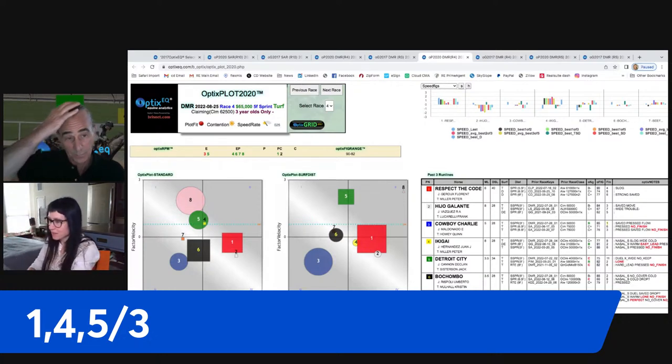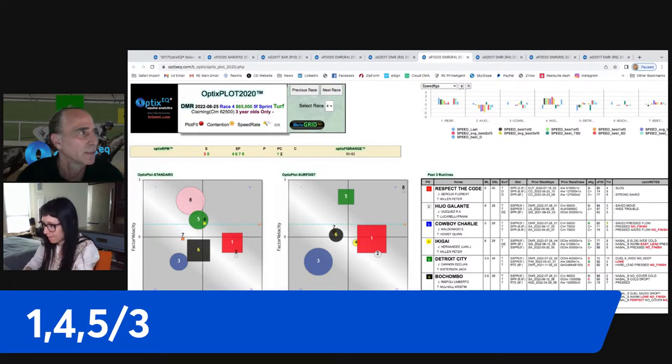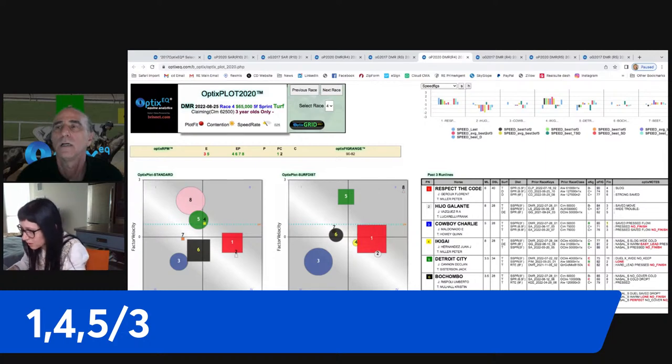A horse will be fine at this level again, just with more ground. Five was a real disappointment, wasn't he? Absolutely. That horse had an absolutely perfect trip. Yeah, just no kick. That was ugly.